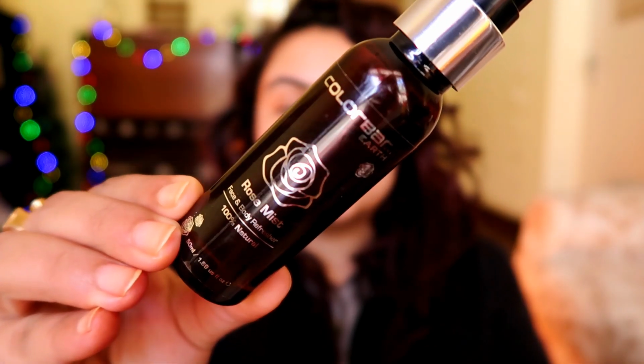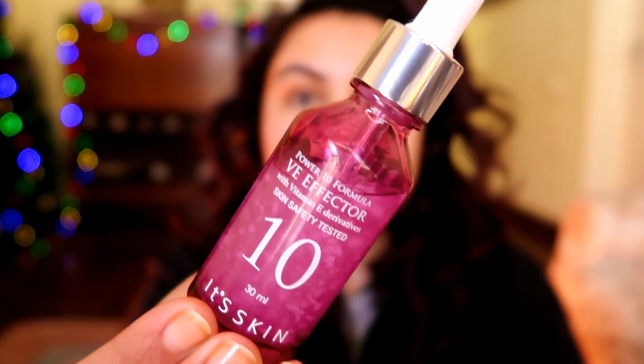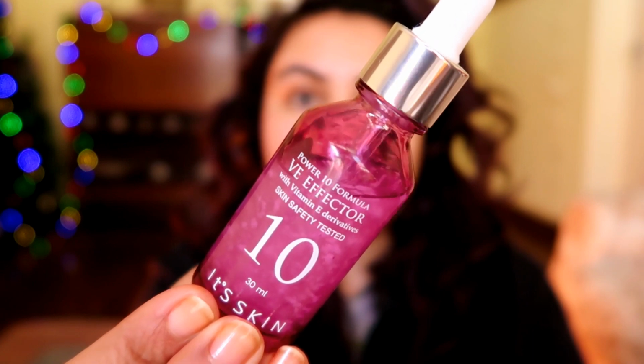Super cold in Kathmandu. I need to have some form of hydration. They say 100% natural rose mist that is going to be fabulous for my skin right now. Let me just spray some. My skin feels super dehydrated right now, so I need something that can bounce back my skin. After that, I'm going to be using the Power 10 Formula VE Effector Vitamin E Derivative It's Skin 10. This is actually a quite nice serum.